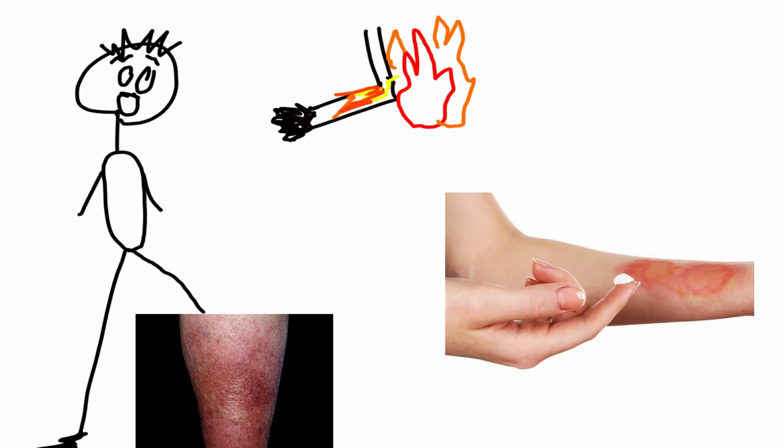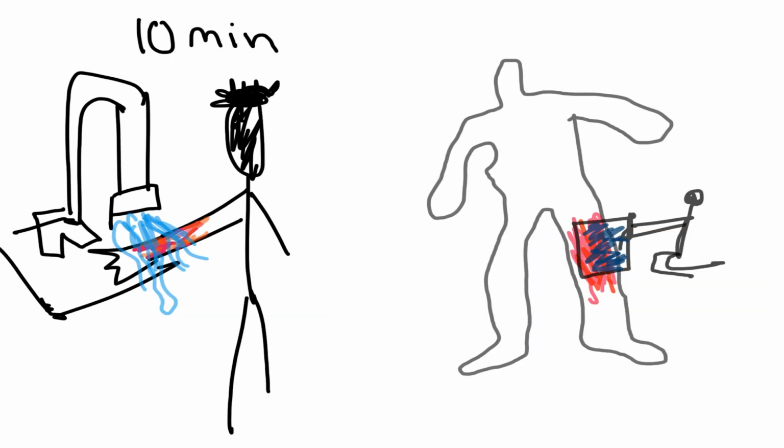Number 4. Burns. Signs: redness, blistering, white or charred skin. Advice: for minor burns, cool the burn under running water for at least 10 minutes. For severe burns, avoid removing burned clothing. Cover the area with a clean cloth and seek immediate medical attention.